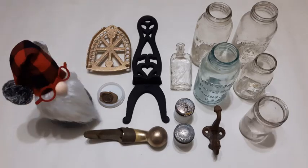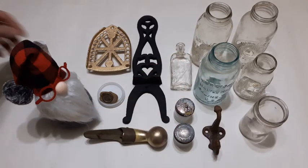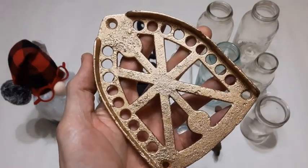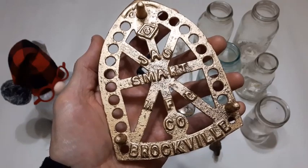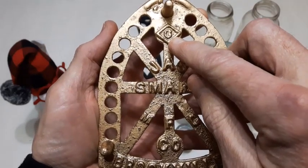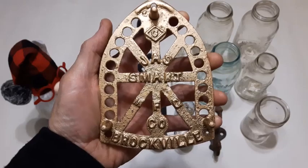The iron stuff, of course, is a lot older than the glass. So anyways, let's start with this sad iron rest. I cleaned that up using the electrolysis, and then I painted it a nice goldish color here. And on the back side, you can see it's James Smart Manufacturing Company, Brockville. And take note of this G and a diamond up here, because that's kind of important for dating these things.